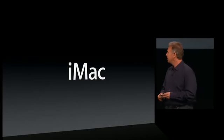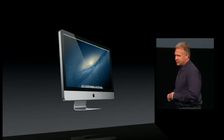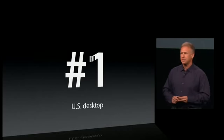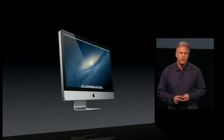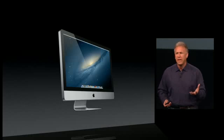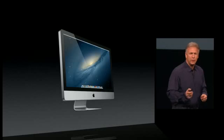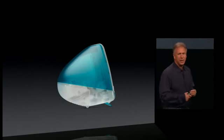iMac. The iMac is the best all-in-one computer in the industry. As you heard, it's actually the #1 desktop model in the US. And for good reason. It is a great design, evolved over many years. In fact, many think of it as the flagship of the Mac product line. You may remember it all started back in 1998. Yes, with the Bondi Blue iMac.